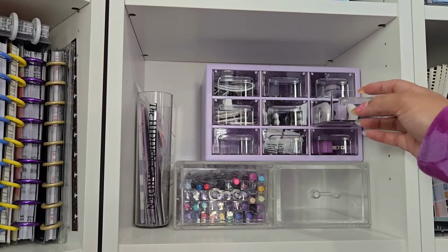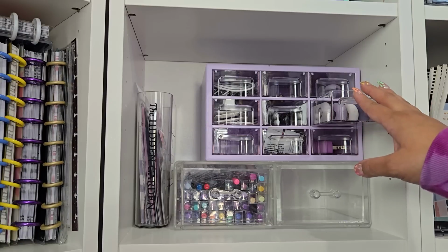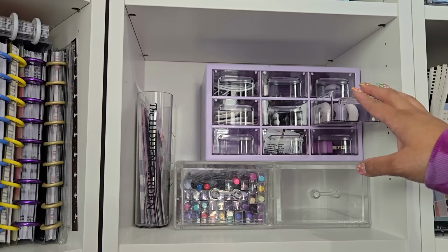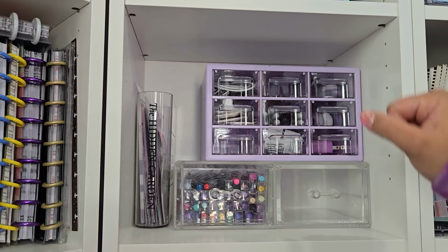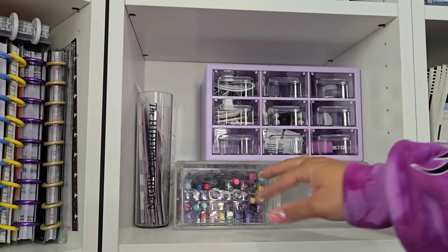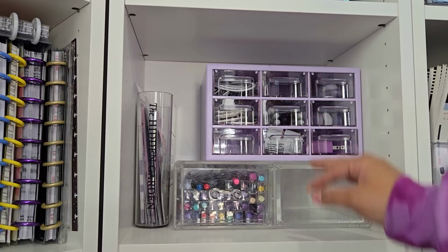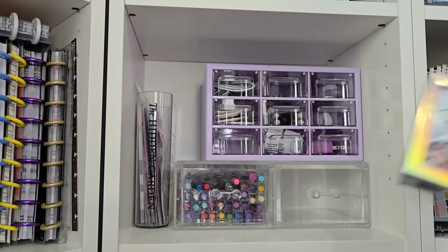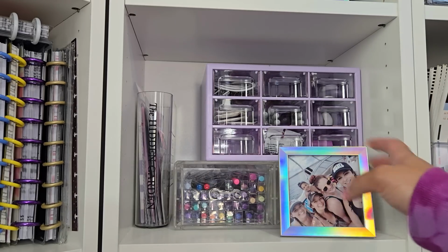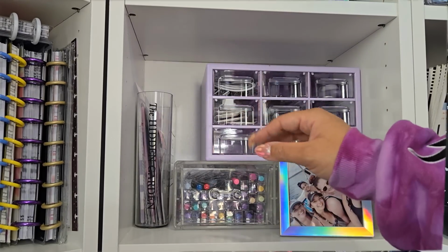I have not tape runner. What is this called? The stuff to cover up. I can't think of the name right now. It's the stuff I hate because it's not really white out things. And then there's a couple of empty ones that I haven't done anything with. So this shelf is still a work in progress. I haven't really got it set up how I want and or need it just yet.